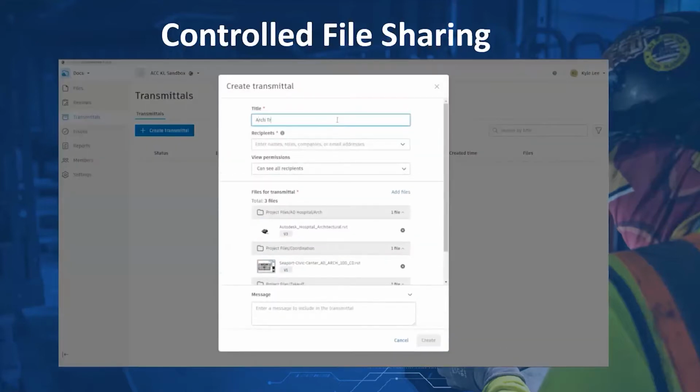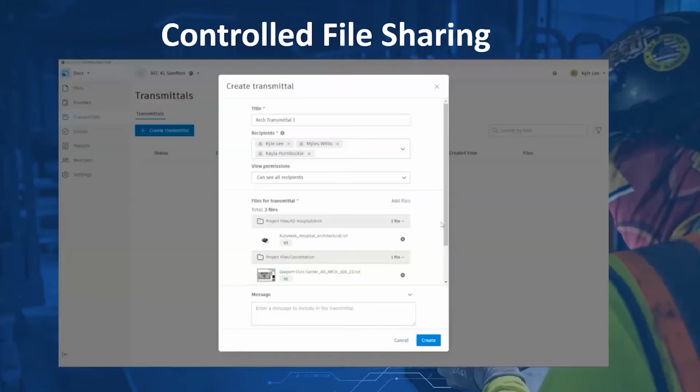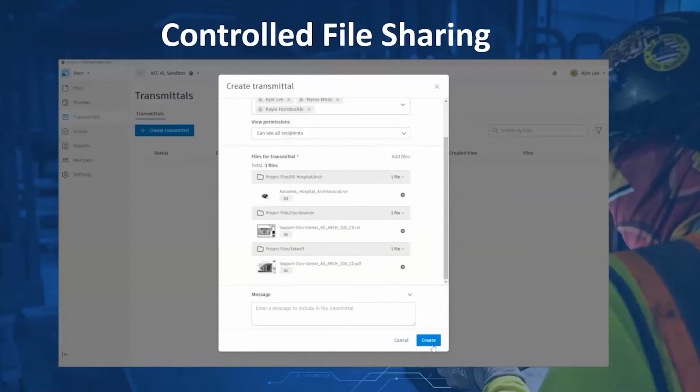So you just go in and you select the different documents that you want to include in the transmittal. Then we're going to give the transmittal a title, and then we need to select the recipients that we want to send that out to. Again, we can do this the same way that we can set permissions. We can send that out on a user level, role-based level, or company-based level.